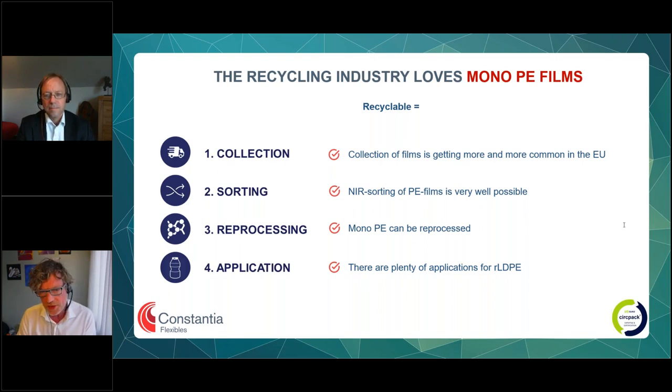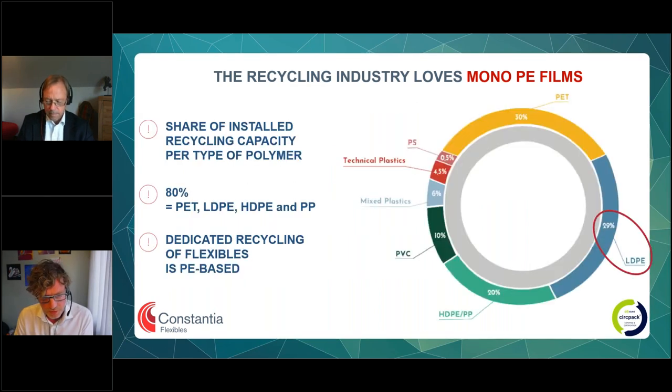Looking at these, you see that collection is getting more and more standard and more common in the EU with all the new recycling targets that are set up. Already in Western Europe, you see a good collection of flexibles, and this will definitely continue to grow throughout the EU. Sorting plants also typically sort PE films, and those are sent to PE reprocessors, which are in place. That's a big difference with other materials, such as multi-laminates, where there is no good reprocessing quality and the sorting is lacking. Finally, you can go back to a nice application when you have a mono PE film. So all these four criteria are in place, and we'll see on the next slide that it is also in line with the infrastructure that has been set up throughout Europe.